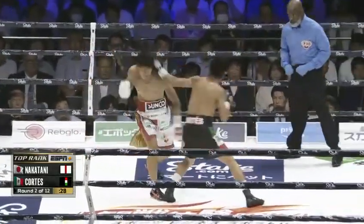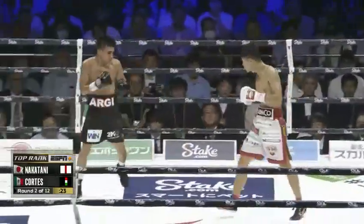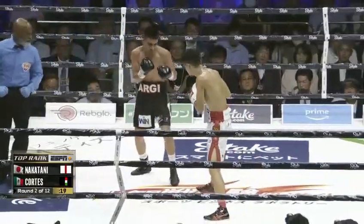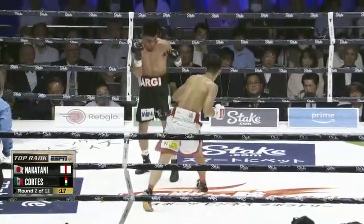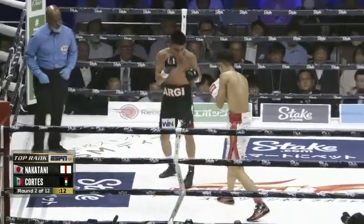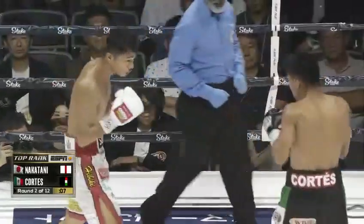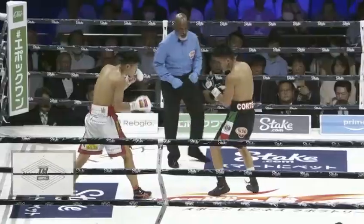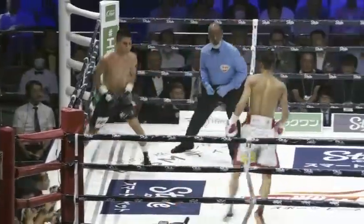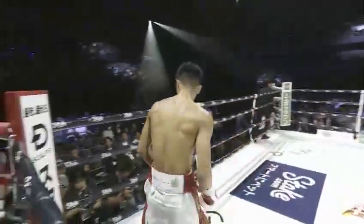And right now you see Nakatani just using basic 1-2s. He just got caught with a good right hand from Cortes. But again, Cortes finally able to get inside a little bit there. Just under 20 seconds left to go in round 2 now. But I fear that the longer Cortes stays out there, the longer he places himself in harm's way of getting hit with a big left hand. He's trying to loop that lead left hand, is Cortes, looking for a home for the right, missing there. 2 rounds in the books.